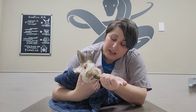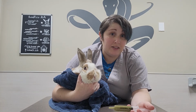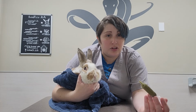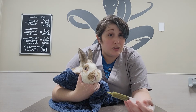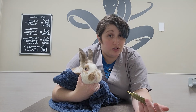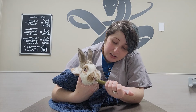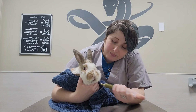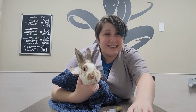So we got our syringe, we got our rabbit. And we're going to go ahead and go behind the front teeth and give her a little bit of food. And you can see she's cooperating and chewing and eating it. So go as much as they'll eat at a time. You can tell that you're going too fast when they start pushing the food out and it starts falling down here. Let's go ahead and give a little bit more. Yeah, she actually likes that, I think.